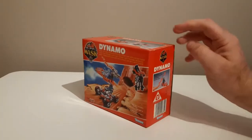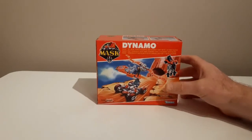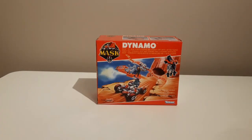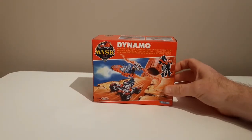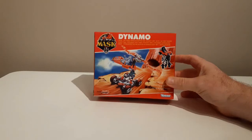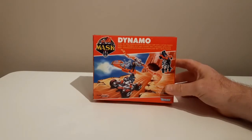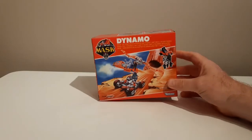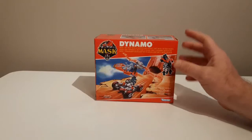I did a bit of research, because I'm not hugely familiar with Mask, into the toy line and the cartoon series it was based on. You could argue that the cartoon was based on the toy line, because at that time most cartoons were there to promote toys. But the cartoon ran from 1985 to 1986, and the toys were produced between 1985 and 1988.